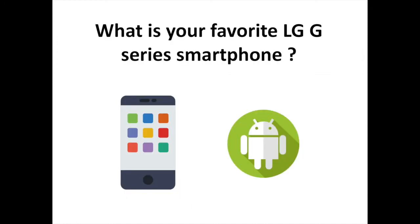What is your favorite LG G series smartphone? Let us know your thoughts and comments.